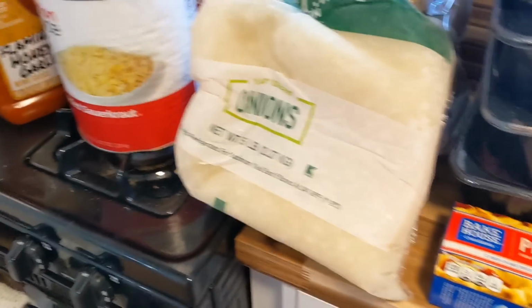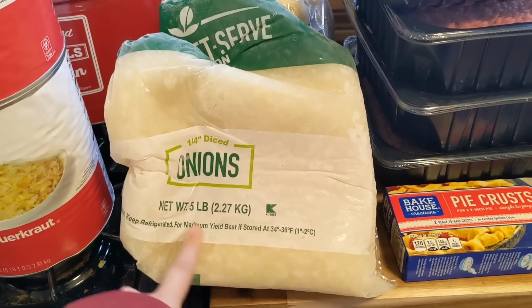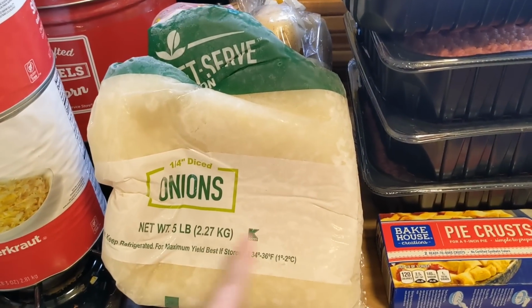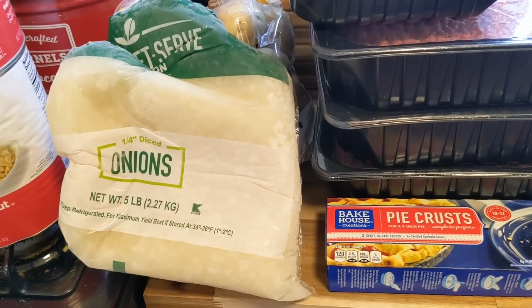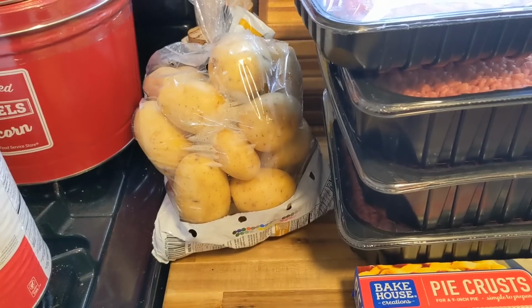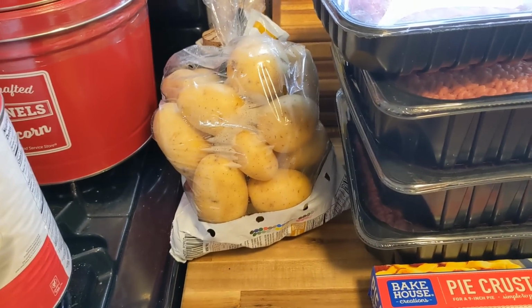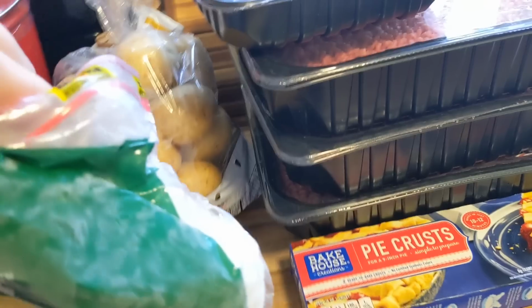Oh my goodness. All right, we have some diced onions, a 5-pound bag, which is really large. It's looking odd because I had to maneuver it into my freezer, and that is where it has been. So I have diced white onions, and then another bag of potatoes. These are Gold Dust is the type, I believe. I'll put those to good use as well.